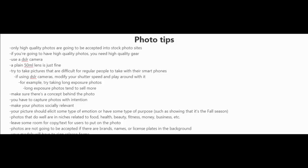When you're taking these pictures, make sure that there's a concept behind the photo. You have to try to capture photos with intention, and also try to make your photos socially relevant. Another important key is to make sure that your picture elicits some type of emotion or has some type of purpose, such as showing that it's the fall season. Photos that do well are in the niches related to food, health, beauty, fitness, money, and business.